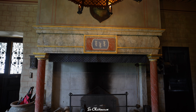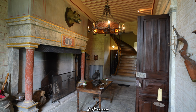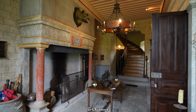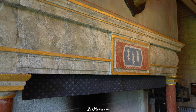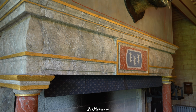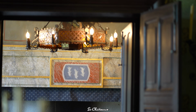And why is that? Quite simply because it's one of the few original fireplaces you'll see in the chateau. Unfortunately, when the chateau was abandoned, it was looted. The fireplaces disappeared. This one had been moved by Mary Reynaud in the 19th century to the Great Hall. Now it's back here. This is its original location, and it's been restored to its original condition. This was a period when everything was painted. This is paint that's been laid over it, and it dates back to the 16th century.